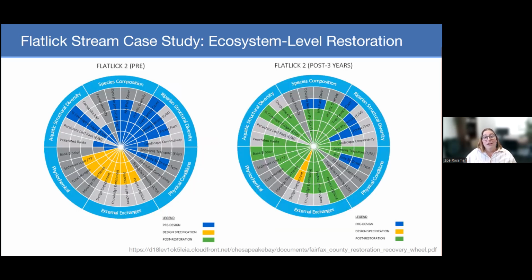And the second wheel on the right represents the site condition 3 years post-restoration. The green on the right is the post-restoration measured condition overlaid on top of the blue, which is the pre-restoration condition, and then the yellow, which is the design specification.